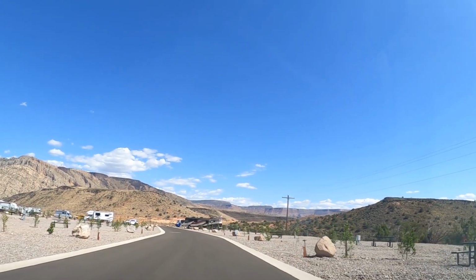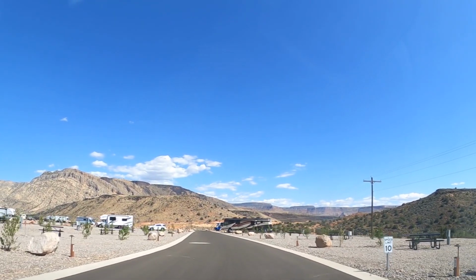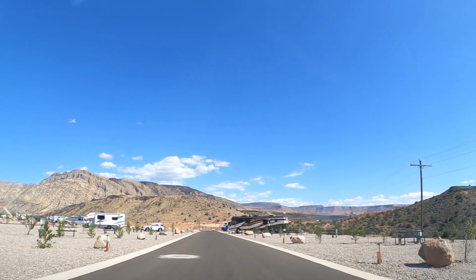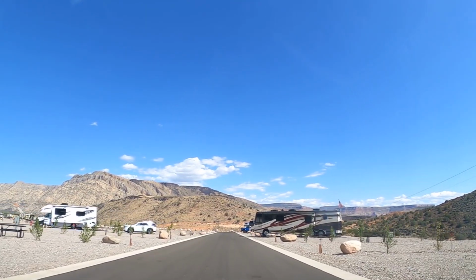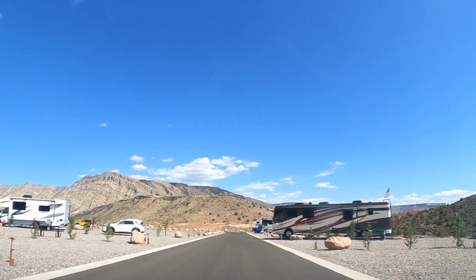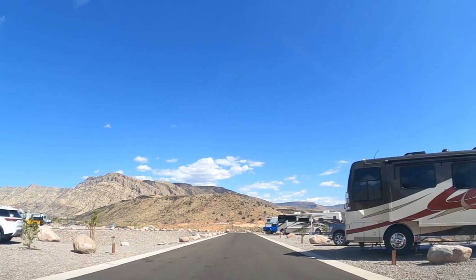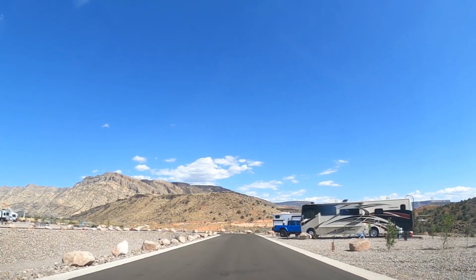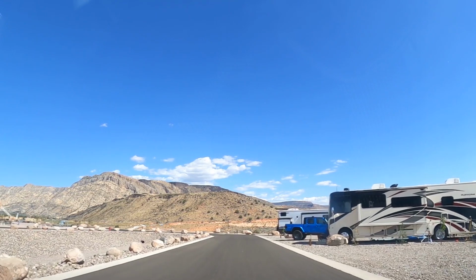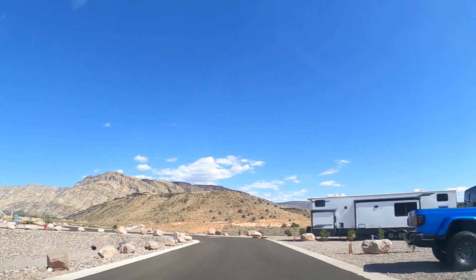Now we're clear down at the opposite end of the park from the office, and I believe it's over 170 sites in this park, so they build it nice size to get started. And again, the ones along the back are back-ins. That's the only ones that are. Everything else is pull-throughs as you go through, and they're beautiful wide sites. You have plenty of room.